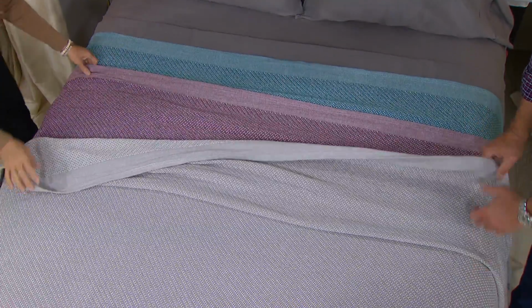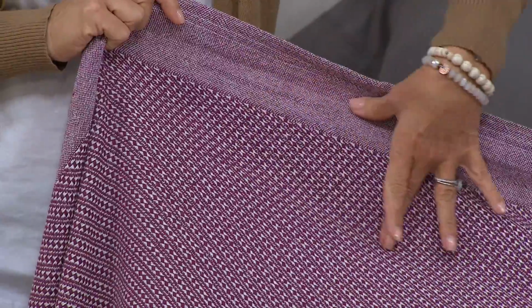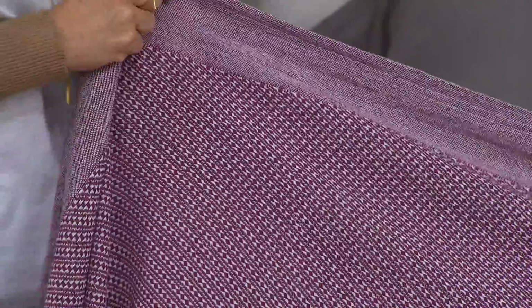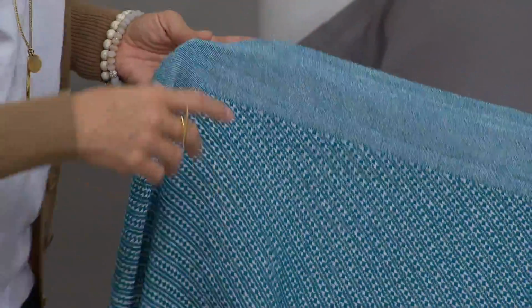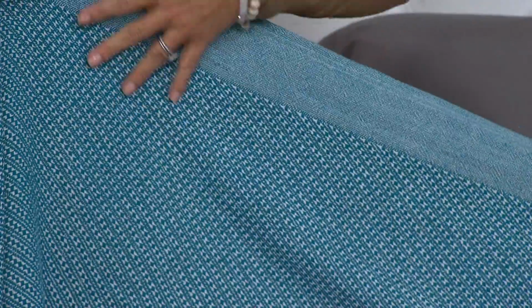We also have plum, and this is a great contrast. And if you notice in all of these, we did a little different weave at the top. So you have that 4-inch hem. If you want to get this monogrammed for someone, it's a beautiful spot to do that. And then I love the turquoise. If you love the blues, maybe you want to layer this with navy, you could put this with the gray.